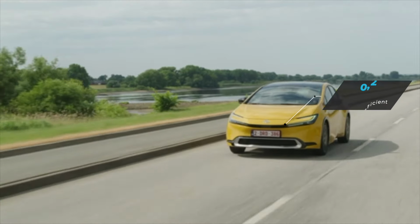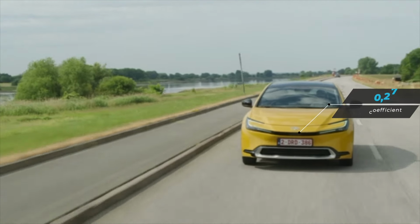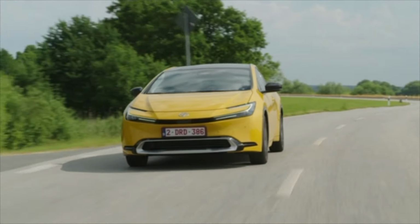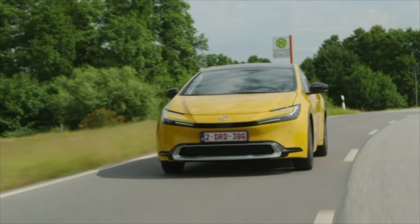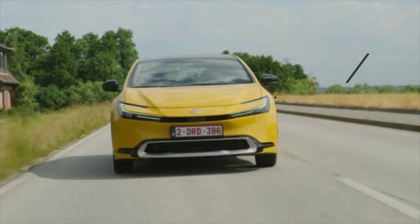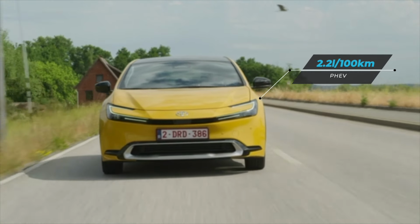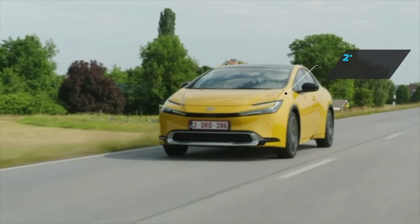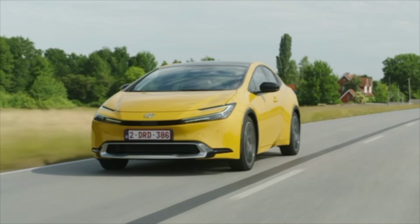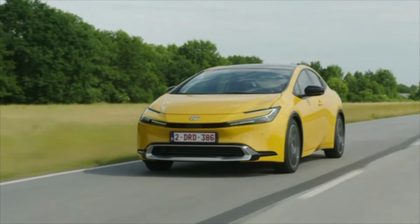The latest iteration sports a design so sleek, it could easily be mistaken for something more exotic. From its hook-like headlights to the aggressive angle of its windows, this is not your ordinary Prius. It's not just about looks, the Prius Prime cuts through air with a drag coefficient of 0.27. Its efficiency is remarkable, offering 2.2 liters per 100 kilometers equivalent and up to 71 kilometers of electric range. The total travel distance? An impressive 966 kilometers on a single tank.